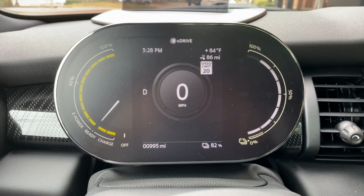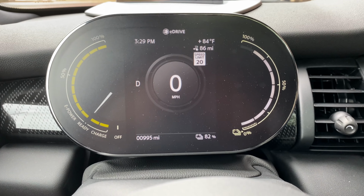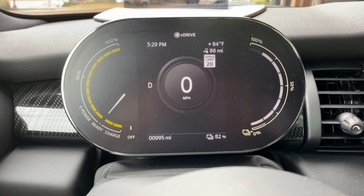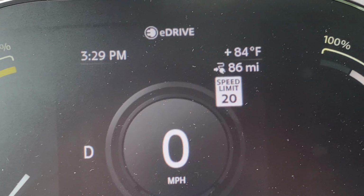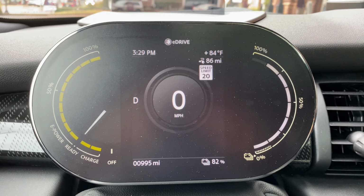We CCS charged for about 31 minutes. We're charged up to 82%. The cost was about $13, so not great. It's projecting range of 86 miles currently. We're not on green, so that should go up a little bit.